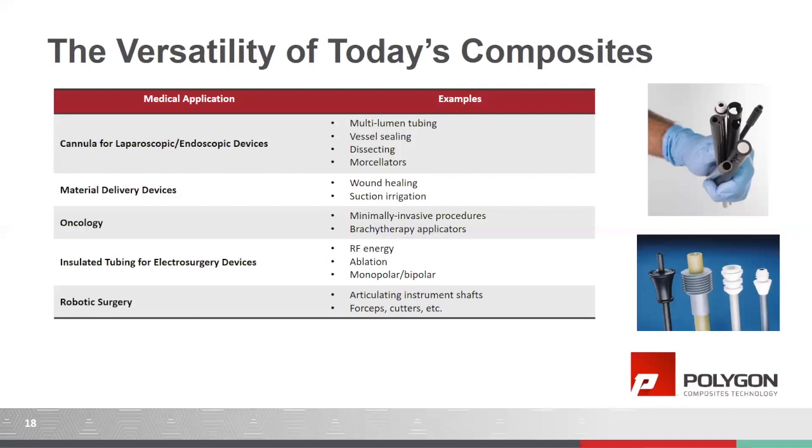To some extent, the full benefit of using composites in medical devices is yet to be fully realized in today's market. As you can see on the slide in front of you, these are just a few of the ways that composites are used today, but the possibilities are virtually endless. On the next slide, we will discuss the potential future of composites and how they can be applied to meet the ever-growing needs of the market.